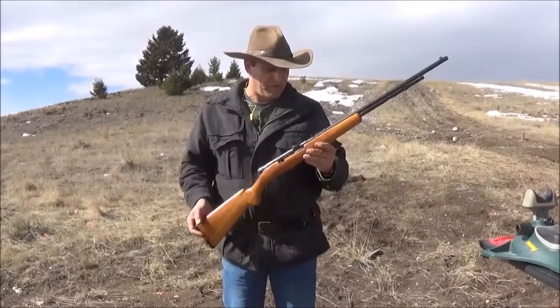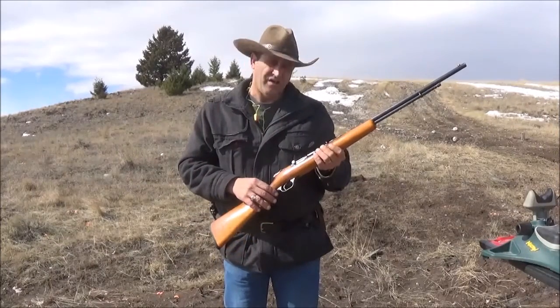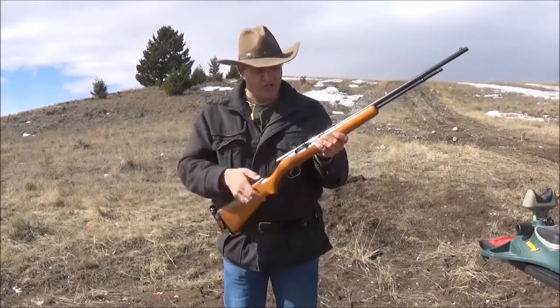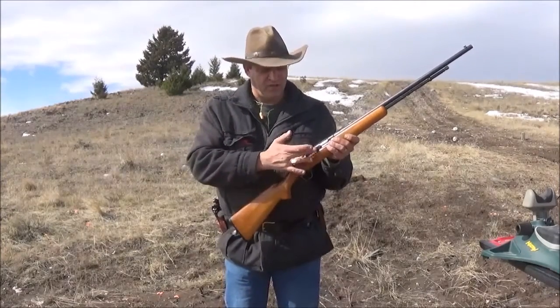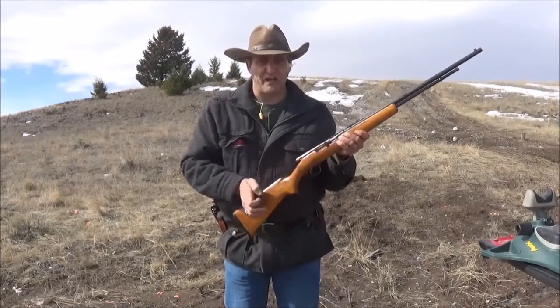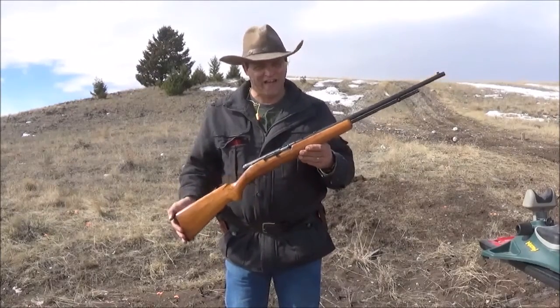What's really interesting about this old Savage Model 6 is it is an autoloader and a bolt action. When you open the bolt and close it, the gun will fire as fast as you can pull the trigger. You push the knob in, you fire the round, pull it out, you have to cycle it, it's a bolt action. I called this thing the old clickety-clack.